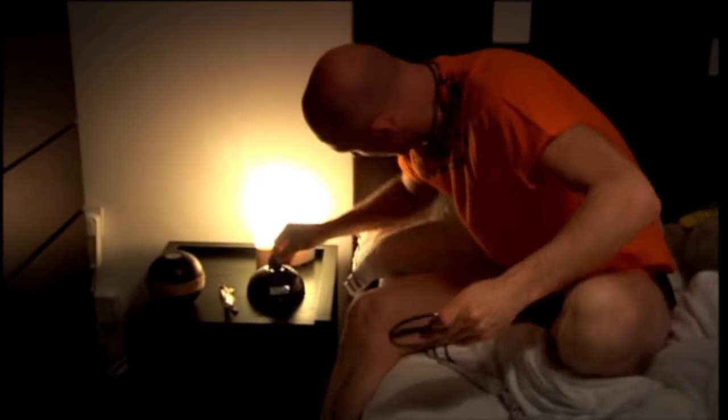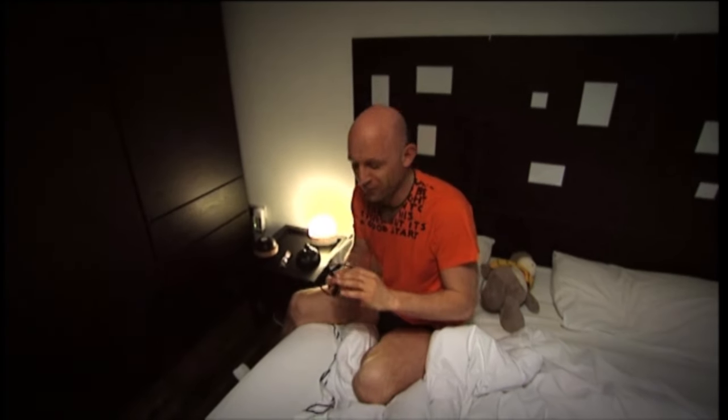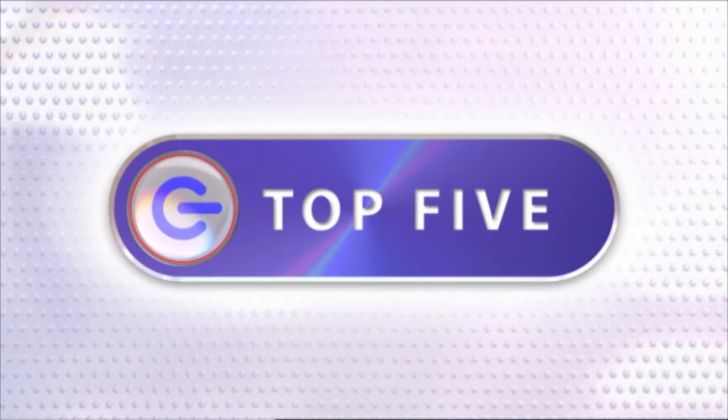Unfortunately, to turn the alarm off, you have to catch the propeller and stick it back on the base of the clock. It's a little too loud to wake you up softly, and that is possibly the most physical waking experience I've ever had, but I really like the concept.